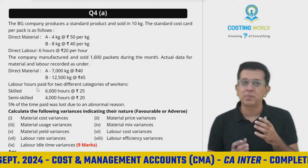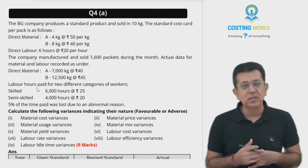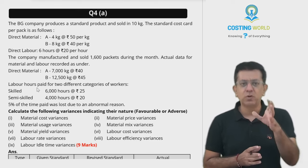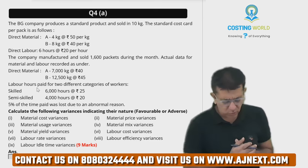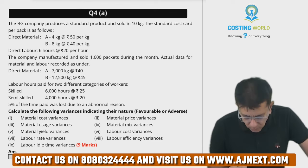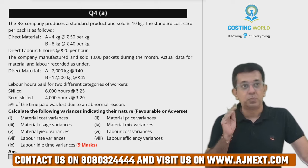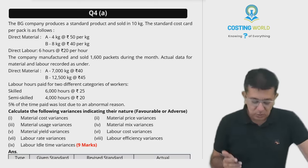Now those students who have been with me know that I don't teach by any formula, neither in any of the chapters, including this chapter. But for the benefit of all those students who are not my students, I've written the formula also. One more thing, material variances and labor variances are always dependent upon output. So we always prepare revised standard for actual output. Let's start doing this.